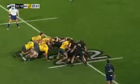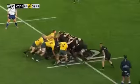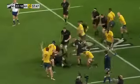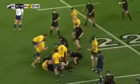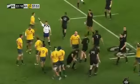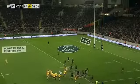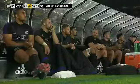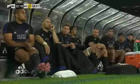All Black scrum with Read holding, starting to twist Read. Oh, Pocock's over the ball, fighting with Squire. And it is going to be won by Pocock. Here's the value of the man. He is so strong over the ball. And he's won a valuable penalty. So it'll just be another kick for touch.